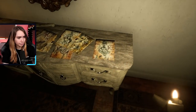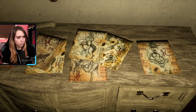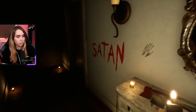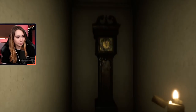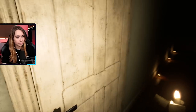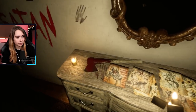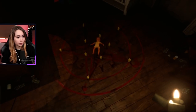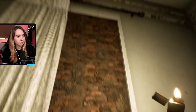The fuck is that? There's the symbol again. Those are some awesome illustrations. Satan. Hi. Hi, Satan. What's up? There's the axe again. Just take the axe. Oh no! Was the baby a demon sacrifice? Oh, it's bricked up! That's cool.